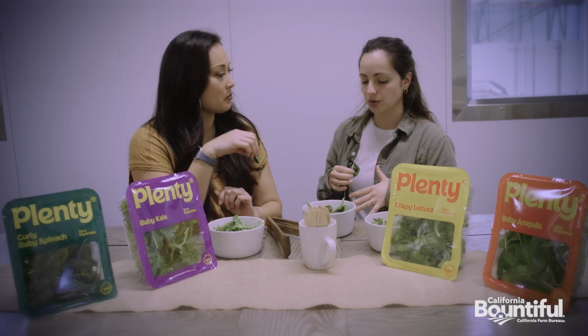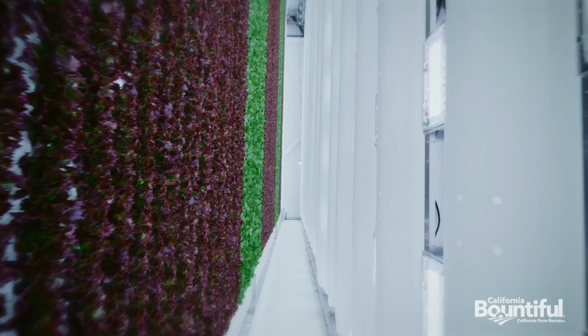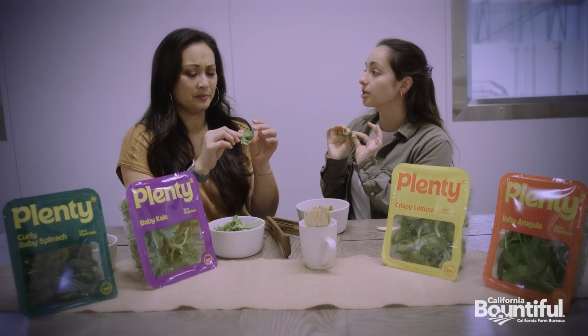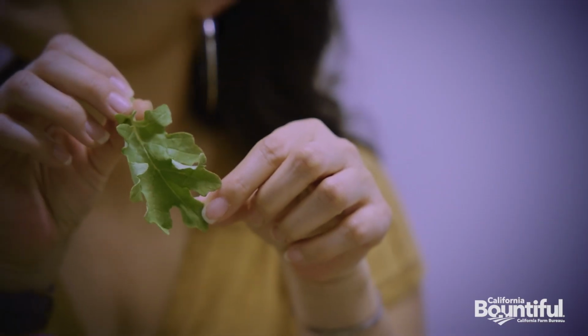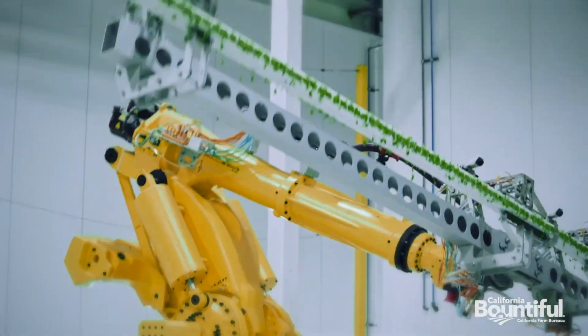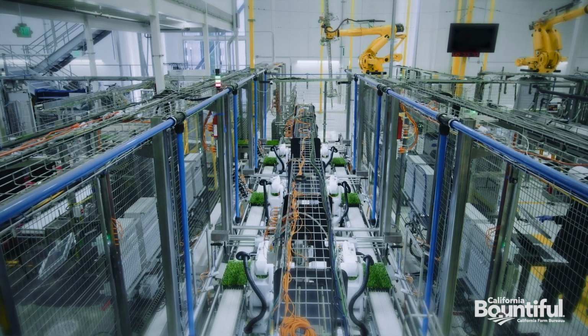We're able to get the perfect little healthy spinach leaf. This is our crispy lettuce. Like you can kind of hear the crisp and the wow. It holds up super well to things like burgers, tacos. Finally, over here we have our baby kale. I feel like the flavors all came through very clearly. Totally. And I can tell you that this is grown 100% and packaged right here in Compton, in this facility where we're sitting right now.